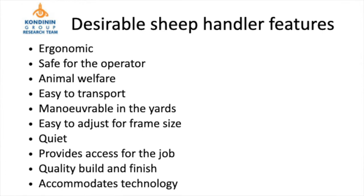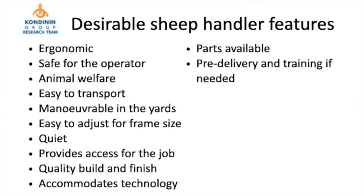You've got to be able to integrate that technology we were talking about before, whether it's EID or anything else. You need to be able to get parts. And probably thinking about the service and delivery aspect of things, you need some decent PD. We've tested some handlers where the pre-delivery wasn't done particularly well, either because the agent selling it didn't know enough about the handler, or it wasn't done from the factory. And if there's an element of technology integrated into that handler, sometimes some training might be required as well. So you're looking for all these features when you're buying a handler.